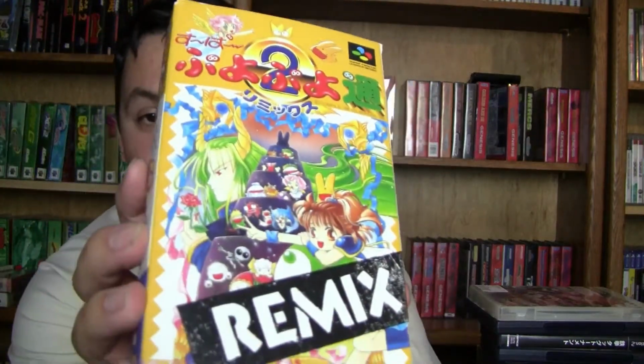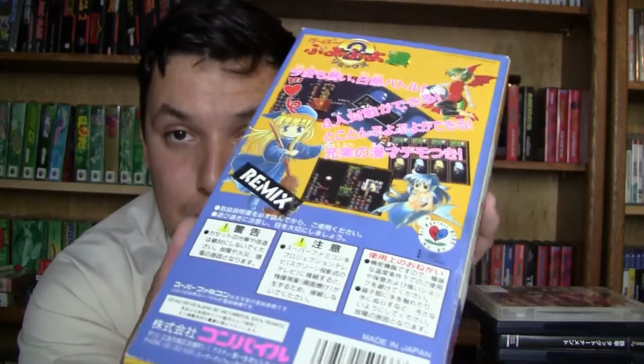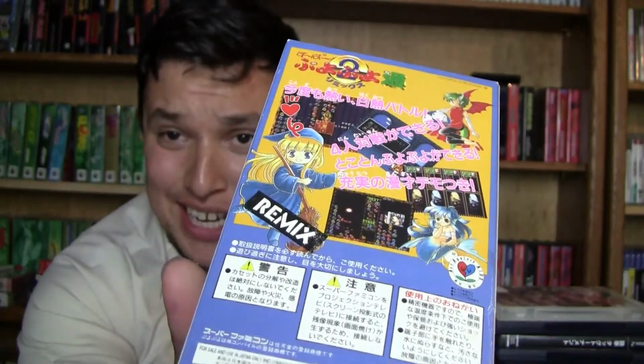Next game right here, Puyo Puyo. You know me, I've definitely been going crazy with the Puyo Puyo games in Osaka, so we had to pick up Puyo Puyo 2 Remix on the Super Famicom. Very nice condition. The box is oh so excelente, and I got this for about 1,400 yen, so not too bad at all.